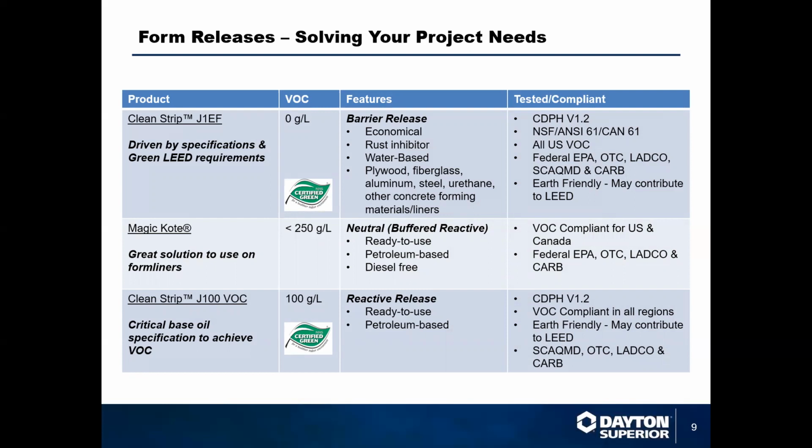As I mentioned before, our J1EF is our more popular barrier release. It has 0 VOCs, so it meets many of the more restrictive specifications on projects that deal with potable water, or I guess anything that has some of those very stringent specs for human consumption, storage, things along those lines. It's driven by specifications with green and lead.